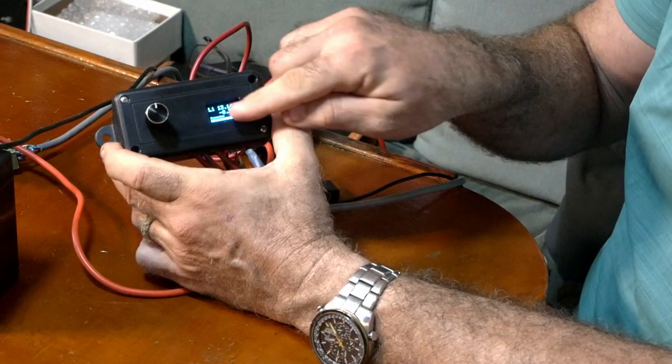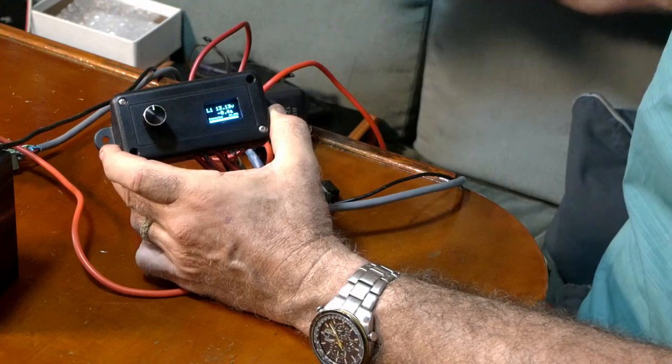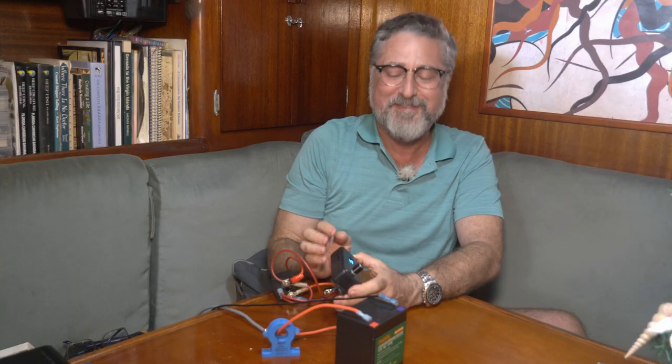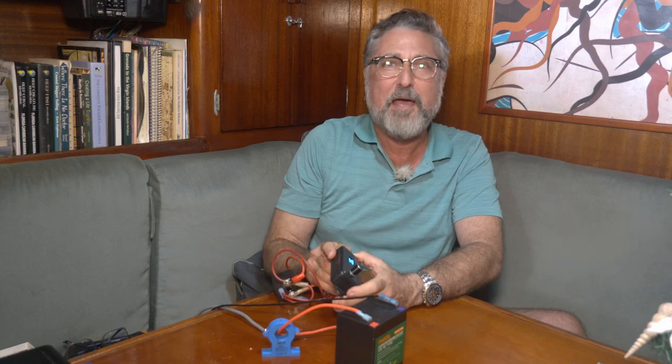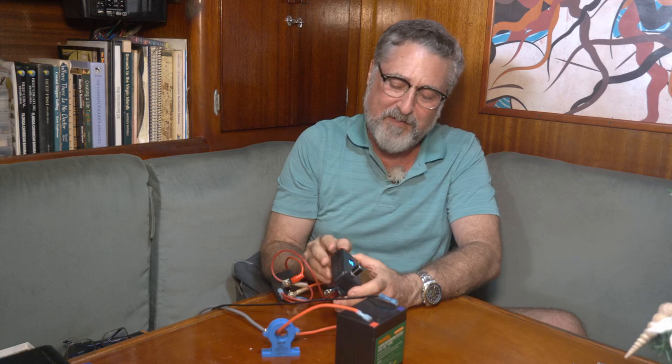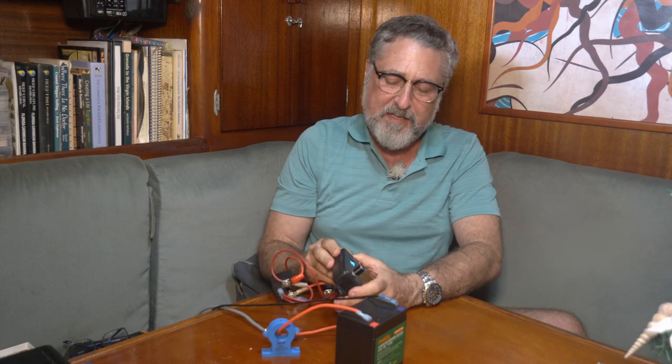Now we're actually seeing a negative flow of amps because the lead is now down and this little lithium battery is trying to give power to the rest of the system. But she's turned them back on. And we all know if you have a solar regulator, it takes them a few minutes to kind of get their act together. But they should be coming together here pretty soon.